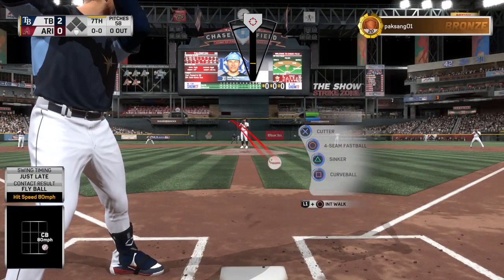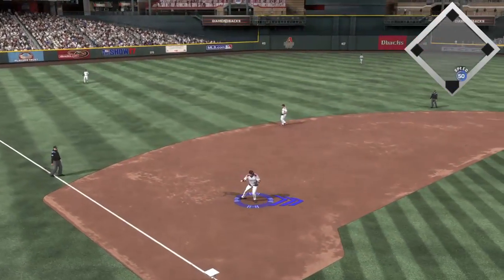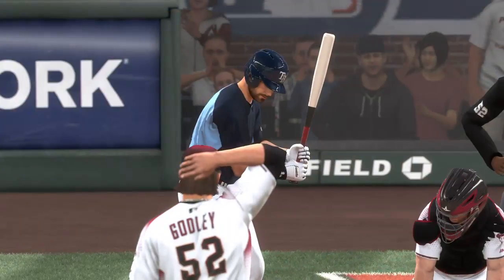Trying to pick things up where he left off, Troy Tulowitzki, he'll lead it off here as we begin inning number 7. Hit on the ground to third, and the throw to first is in time, so the leadoff man is gone here to start inning number 7.